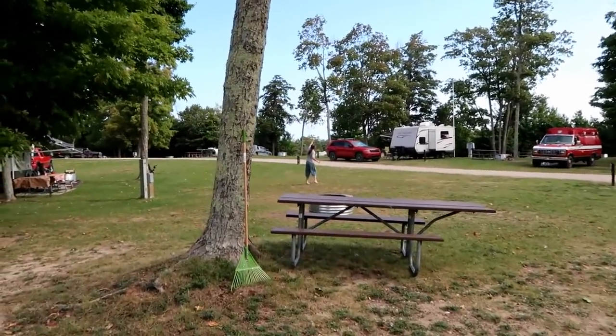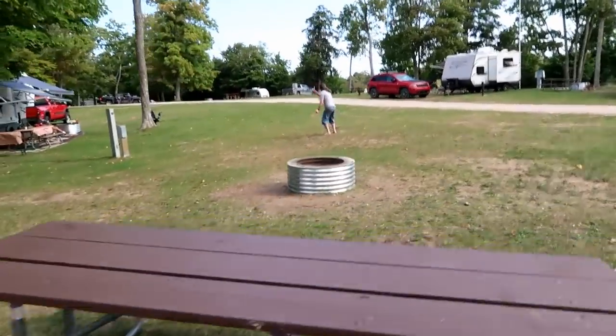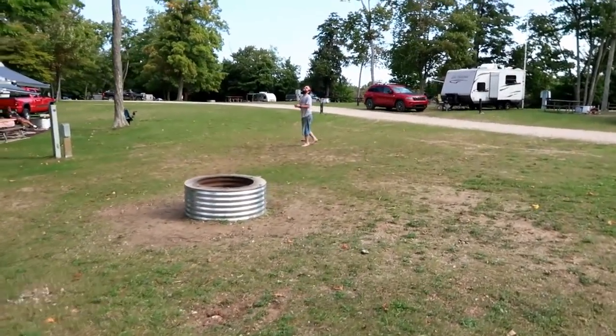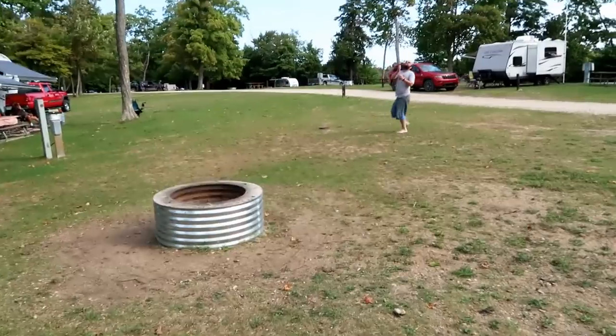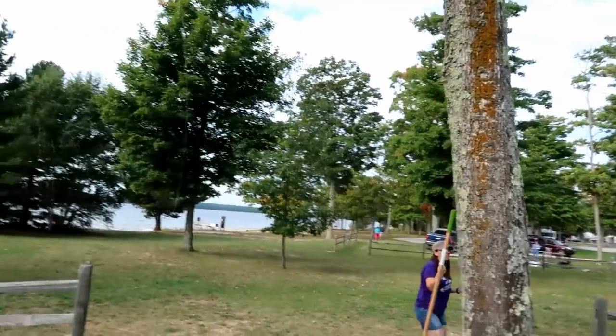Okay, we're good. He's got it. Did you land it? It's got to go all the way down. Yep. Woohoo! That's easier than throwing it. Did it work? I think it did. Now, I feel so accomplished.